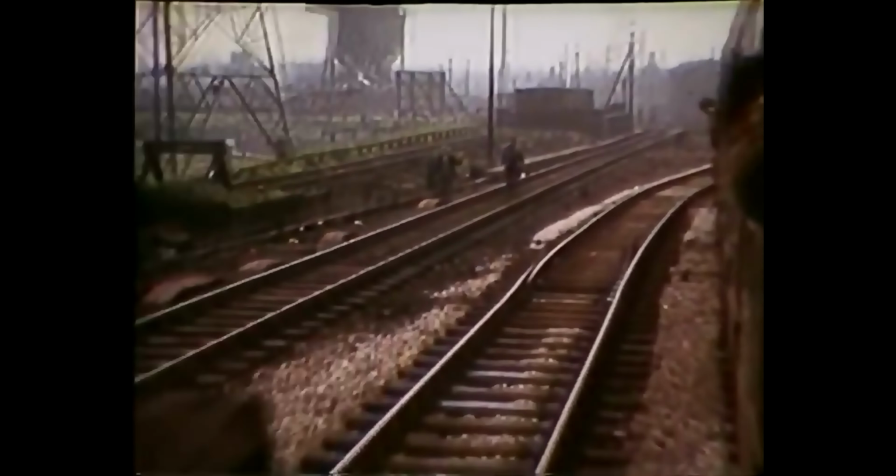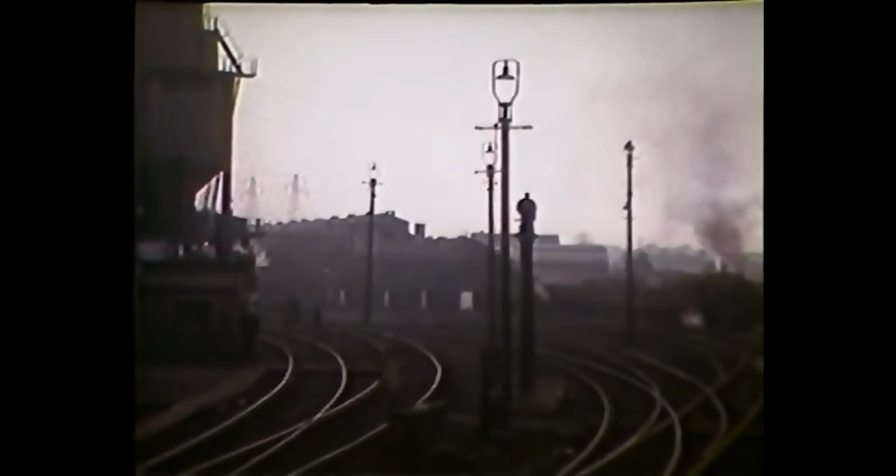We depart south, past Glebe Street signal box and past the locomotive shed built by the LNWR in the 1870s. This supplemented the North Staff's roundhouse to the west of the main line.